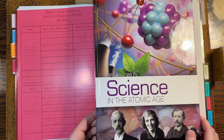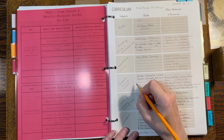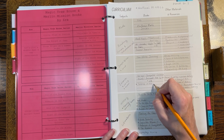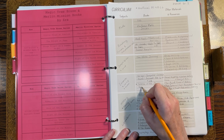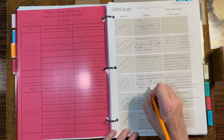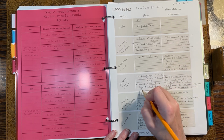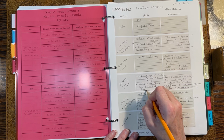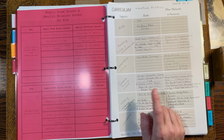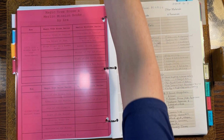I'm going to add Science in the Atomic Age to his curriculum list. Put a little star next to it. So, Science in the Atomic Age. I showed him the book yesterday, and he really liked it. That's by Dr. J.L. Weil, and that's Berean Builders. And I can go in and add that. I might go in and add that to my Homeschool Association page where I have to enter in all their stuff. Okay, I'm going to put that back on my science shelf for now.